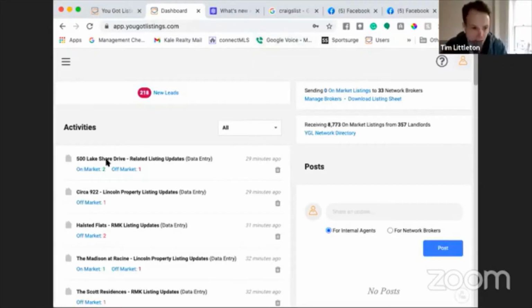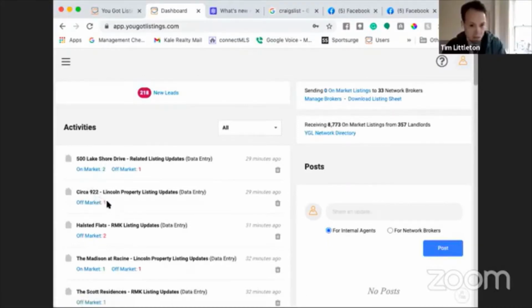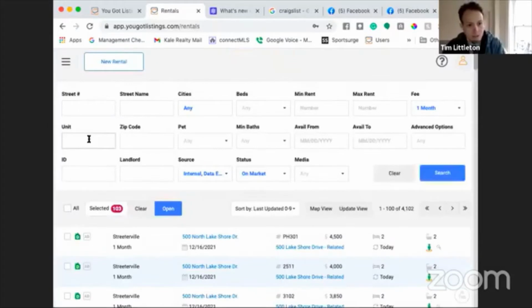So you can see like 500 Lakeshore put 2 on the market, took 1 off, circa 922 took 1 off. So you're not going to spend a lot of time on this page, but it's always keeping you up to date on what's being taken off or put on the market. This is where you're going to spend the majority of your time, okay?